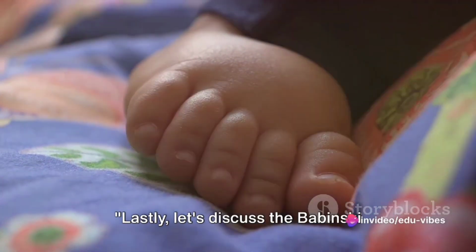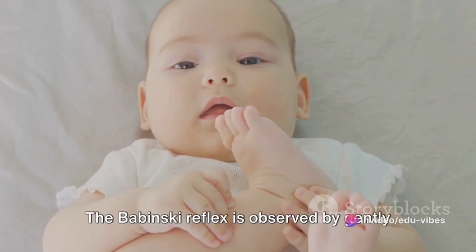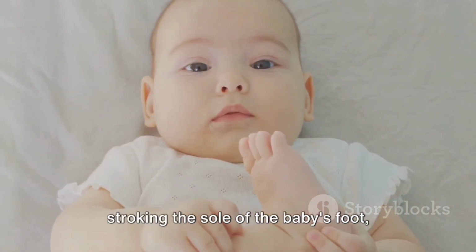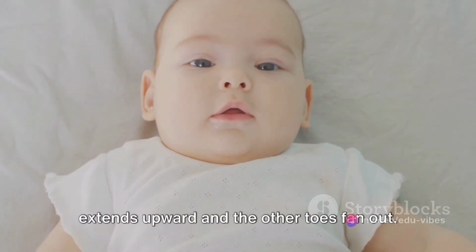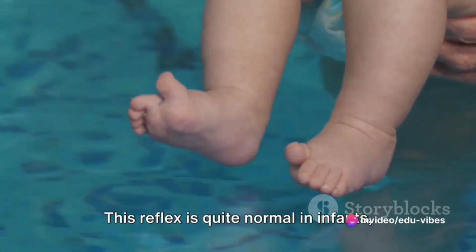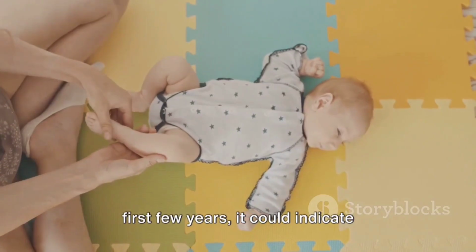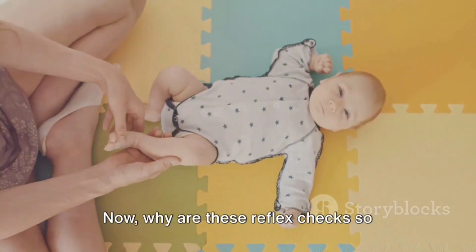Lastly, let's discuss the Babinski reflex and why checking these reflexes is crucial. The Babinski reflex is observed by gently stroking the sole of the baby's foot, initiating a response where the big toe extends upward and the other toes fan out. This reflex is quite normal in infants, but if it persists beyond the child's first few years, it could indicate potential neurological issues. Now, why are these reflex checks so important?